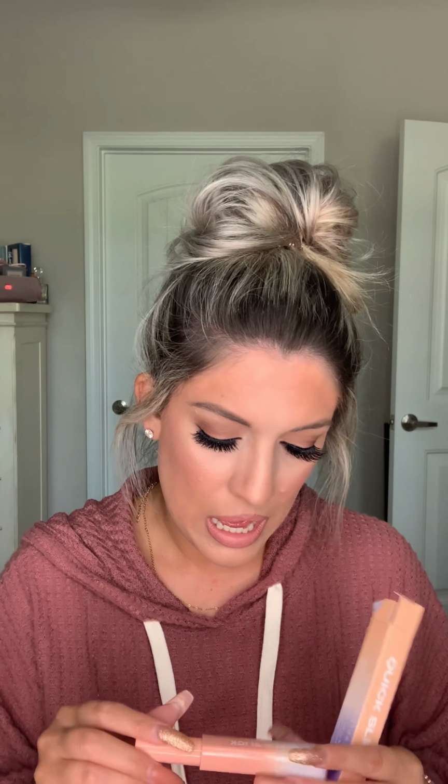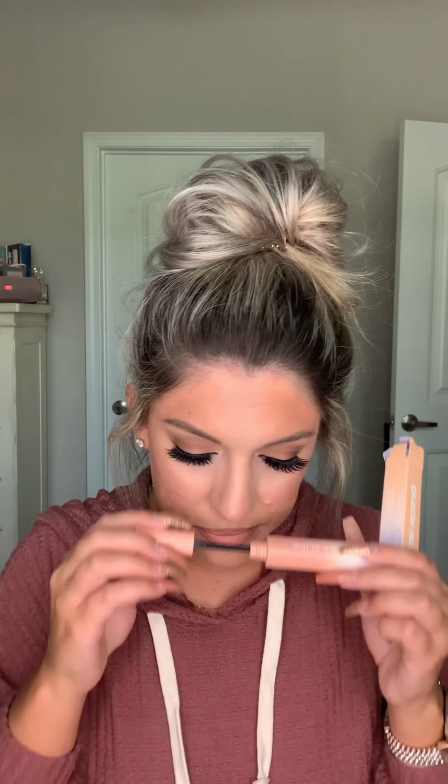The Quick Slick, y'all, I can't even try it. Like, I'm just gonna be honest. The smell of it, it's a pass.